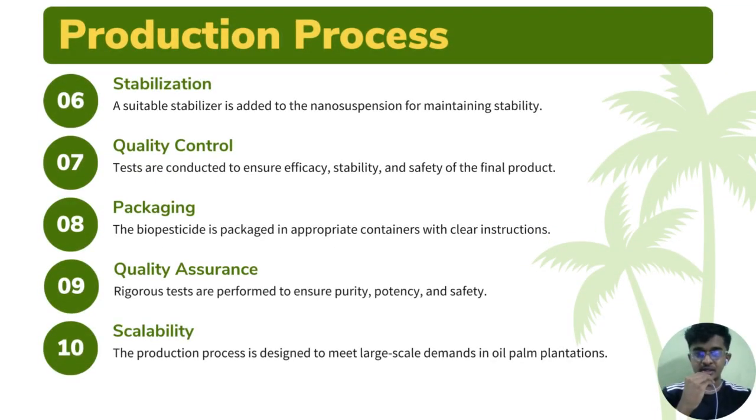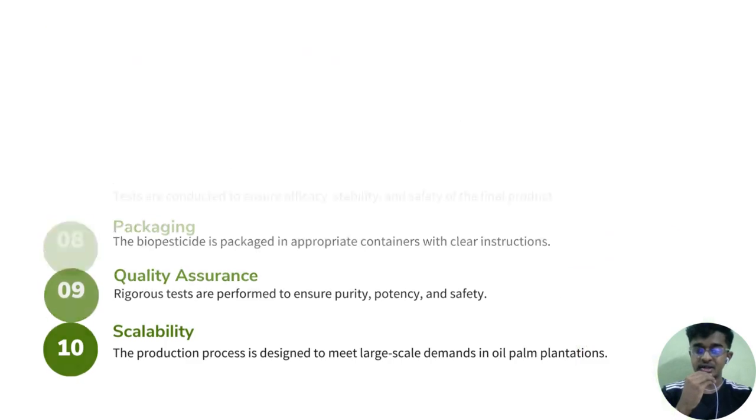Next, to maintain the stability of the nanosuspension, a suitable stabilizer will be added to the homogenized bacterial suspension, such as polysorbate 80. The final product will then undergo quality control tests to ensure its efficacy, stability, and safety. Finally, we will package the biopesticide in suitable containers with clear instructions for use and storage. We will conduct rigorous quality control tests to ensure the biopesticide's purity, potency, and safety. Our production process is ensured to be scalable and can meet the demand for large-scale application in oil palm plantations.